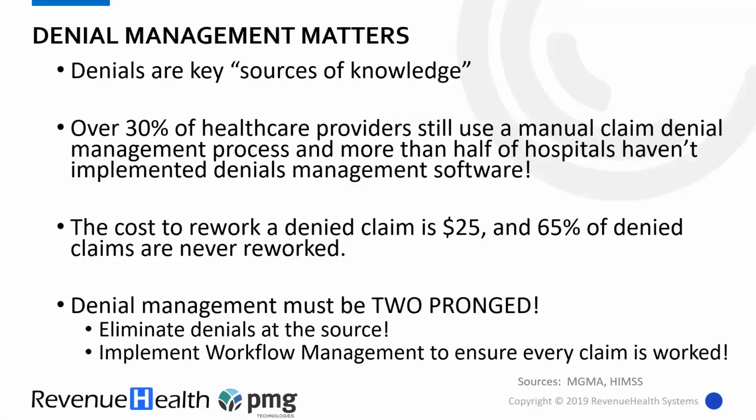And again, according to MGMA, this stat's a couple years old now, but the cost to rework a claim is $25. It's probably more like $8 or $10 the first time you touch it. And then every time you touch it and the older it gets, the more expensive it gets. So by the time it gets to be 30, 60, 90 days old, it's probably costing you $30, $40 to work that claim. It takes a lot longer. And another statistic that's out there is that 65% of denials are never reworked, and the payers are counting on it. It's an entire system designed around policies where they don't pay their bills. And so there's a level of risk that the payers take on knowing that some of the claims will not get worked. If they didn't have that, this process would be a lot easier, and companies like Revenue Health and PMG wouldn't exist. So that two-pronged approach is eliminate denials at the source and implement workflow management. So stop the bleeding first, and number two, make sure you're managing the denials that you do have in an orderly fashion.